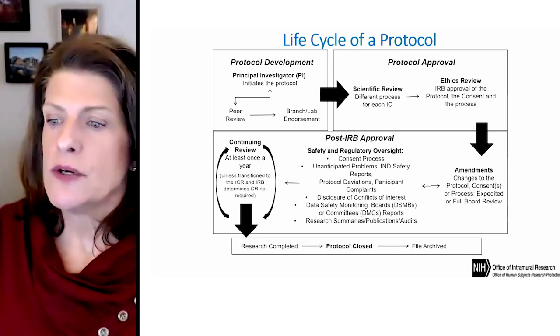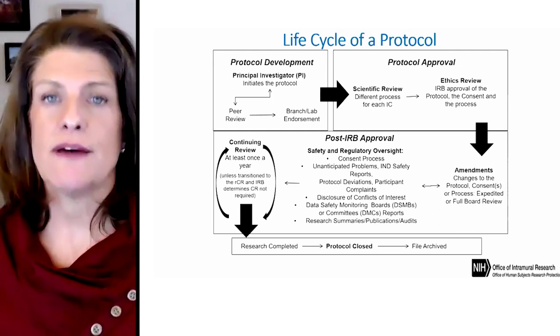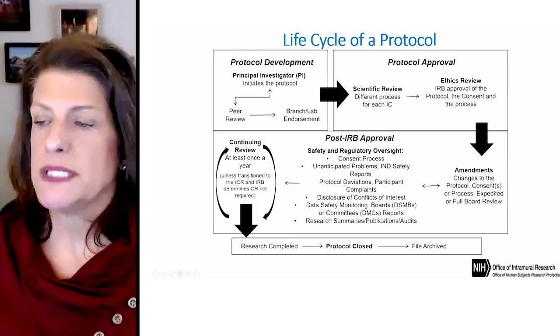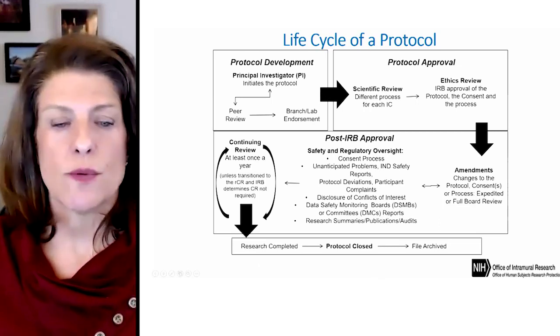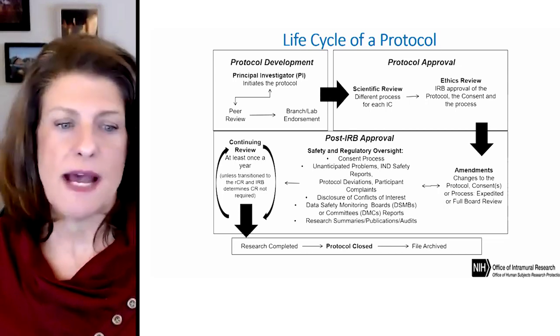So if you have your ongoing continuing review and you have now finished your research and you have finished the follow-up of all the subjects in your research, the research is considered completed. The protocol is closed, the IRB gives you a completion letter, and then the file is archived.